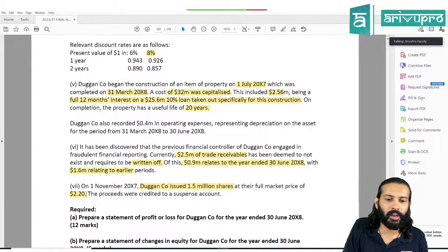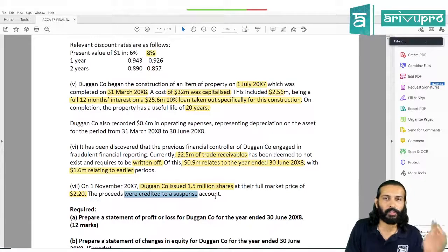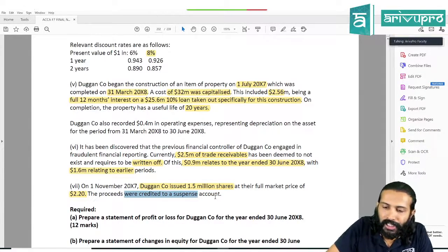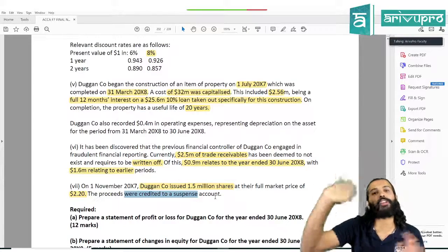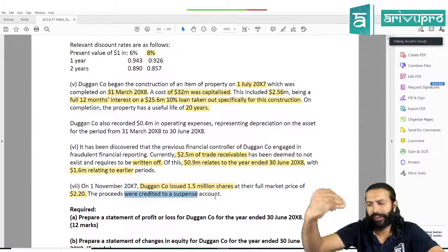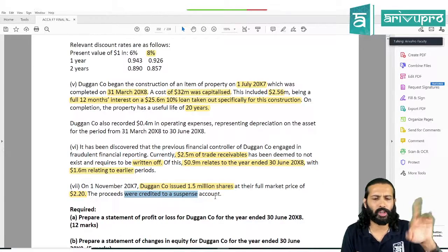But here the proceeds were credited to suspense account. That means indirectly they have not even shown this. The capital shown in the question is incorrect, and security premium also they did not show. Meaning they did not account this properly. They just wrote bank account debit to suspense account. Actually the entry should have been bank account debit, to equity share capital, to share premium. Instead of that they put it in share suspense account. So we need to correct.